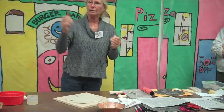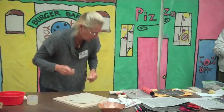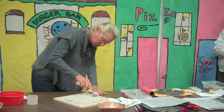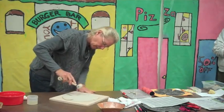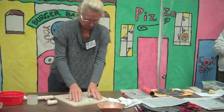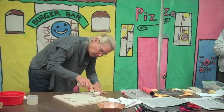This is called a ball stylus. Now I'm going to put my name on here while I remember, and it's facing me, the back side. Another thing I like to do is to make my work look lighter. And that is, I like to thin the top rim. This clay is a little bit wet. I should have left it uncovered. I'll manage.